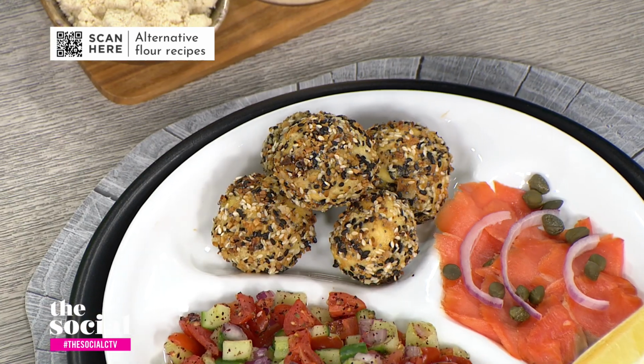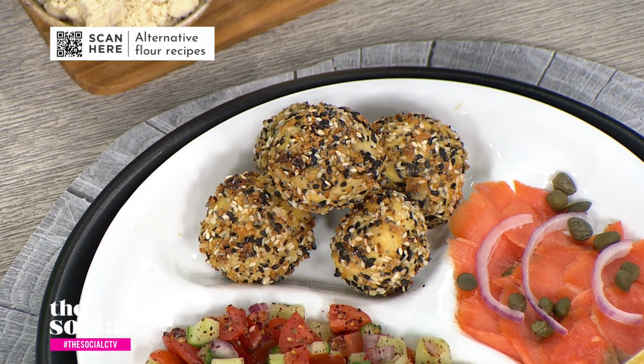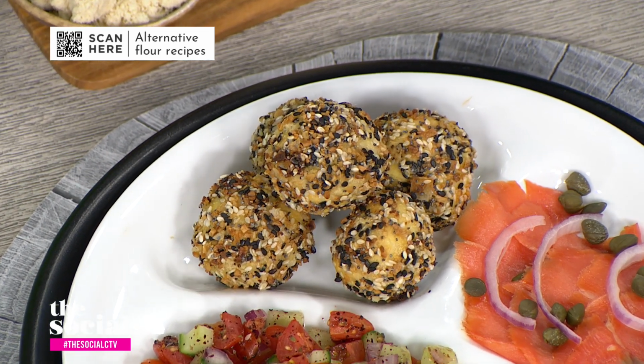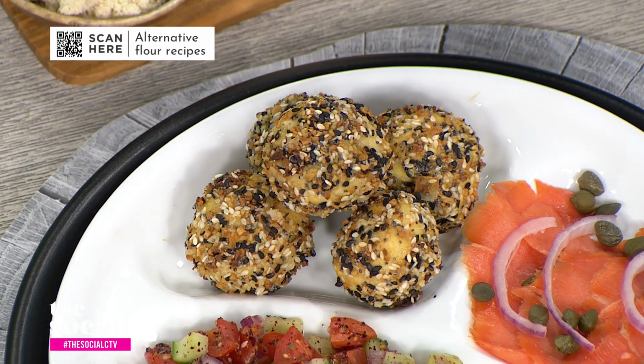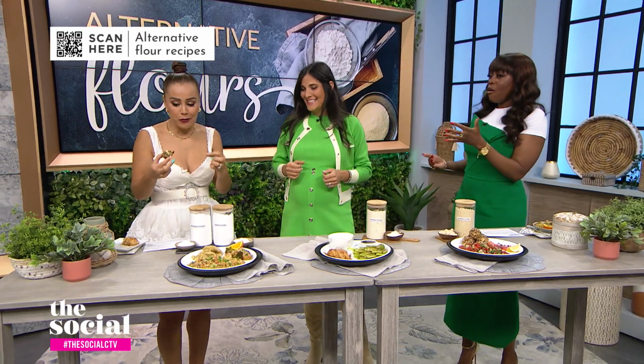And then you divide that dough into 8 to 12 small pieces, flatten and stuff with cream cheese and green onions. I dip it into an egg batter, everything spiced on top, bake in the oven, and you're ready to go. Each bagel bite has 4 grams of protein and net carbs is 2. Oh my gosh. It's very dense. I love that. Very good. All right, so good, delicious.